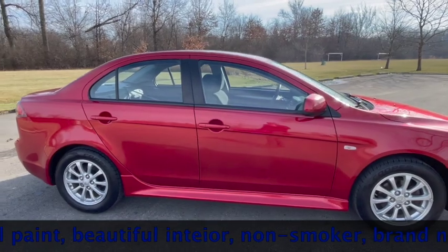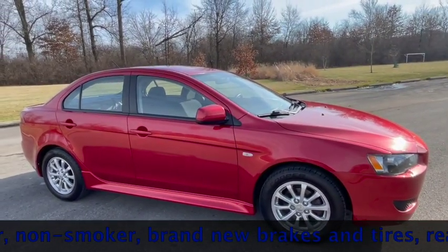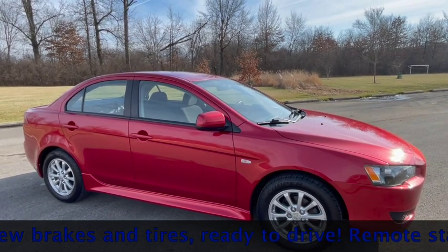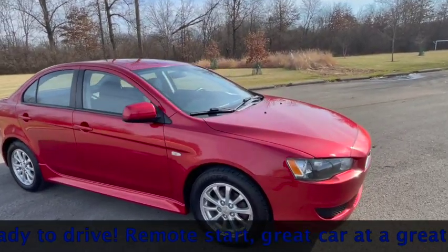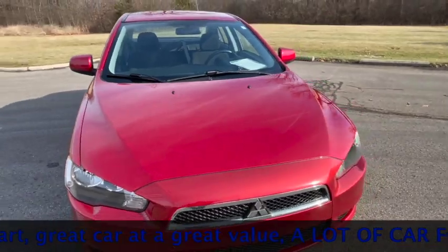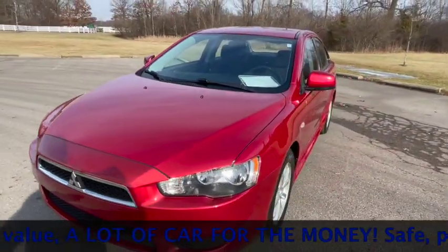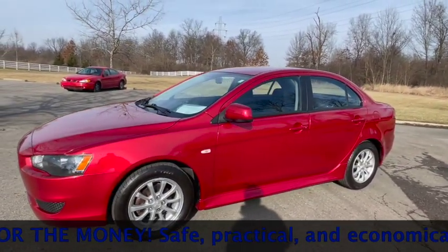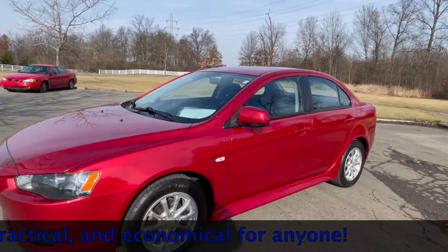I mean, I didn't stress that a lot in the beginning, but it's a lot of car. I feel like I should trademark that phrase, a lot of car for the money. But how can you argue that this isn't a lot of car for the money? It is. It's a lot of car for the money. It's money well spent to keep your kid or your mother or your grandmother or your wife or your boyfriend or your sister or your husband or whoever in safe driving condition, getting to work, getting to school, wherever they're going.